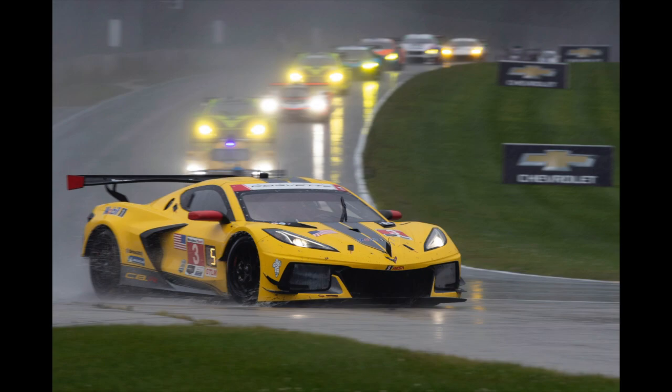I would like to mention that this race reminded me a lot of the F1 Brazilian Grand Prix back in 2019.